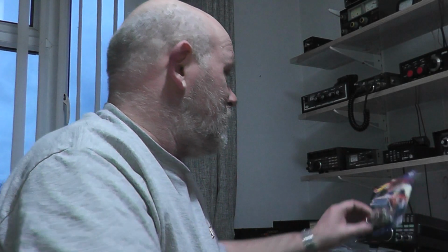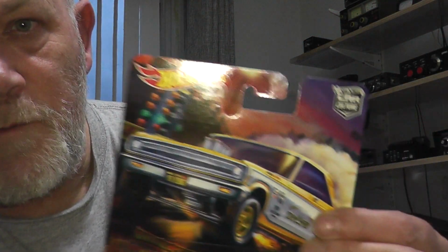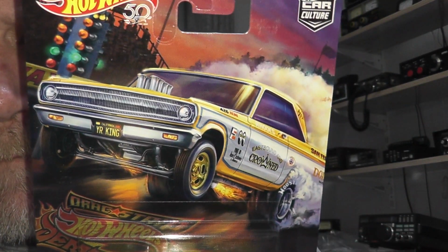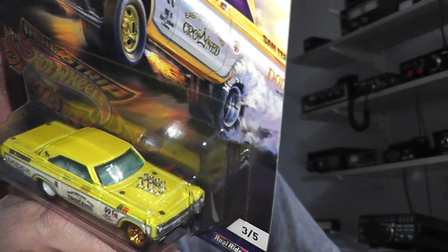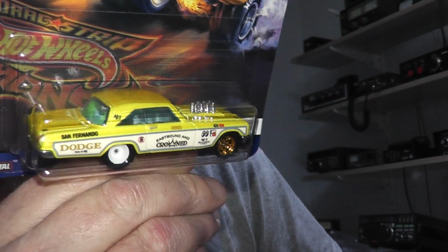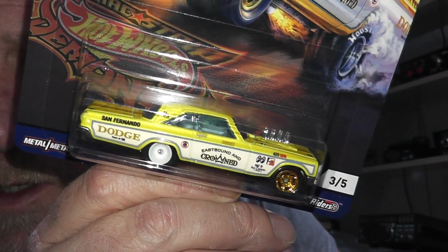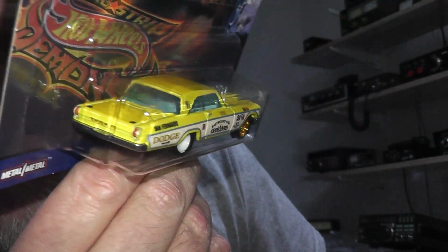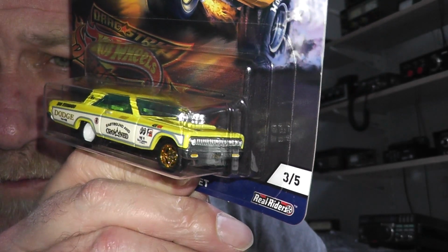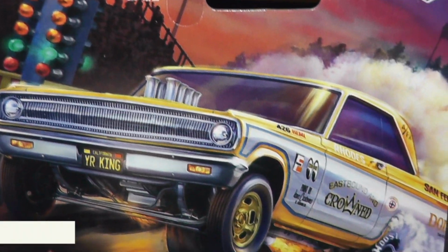So number 3 from the set is this. Over to the Mopar stable, a 65 Dodge Coronet. And there it is. Again, this one's a little bit more on the level side, but what a very nice little car. Running wide steels on the back, and what looks like, let's turn it around, a set of gold slot mags on the front. And these really do give a feel of the history of the cars of the era. From through the 60s, these were all the rage.